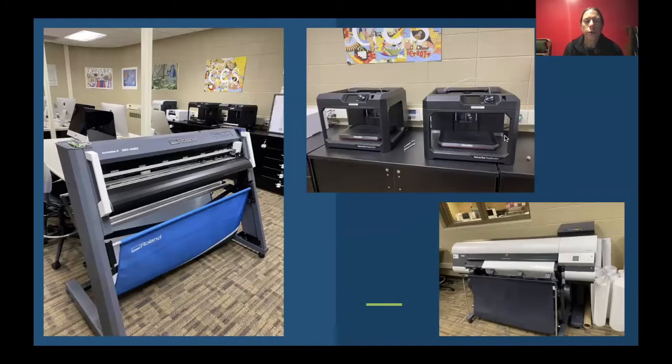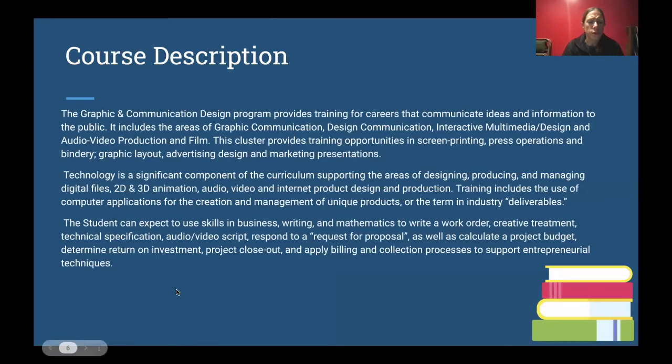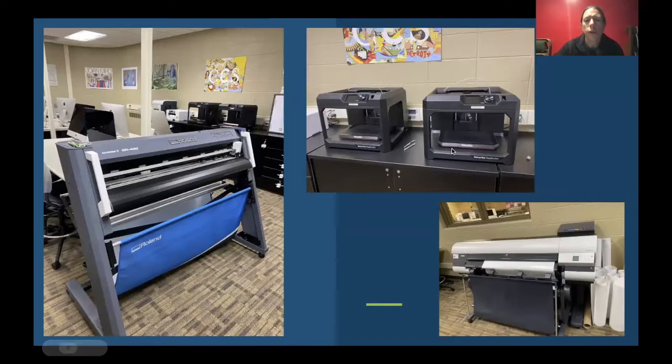Here are some of the printers we have in the room. This is our large format printer for printing posters and banners. These up here are our 3D printers. 3D is not real big in our curriculum, so we just touch a little bit on that. Reason being is we don't have the software to do the 3D specific to our industry.